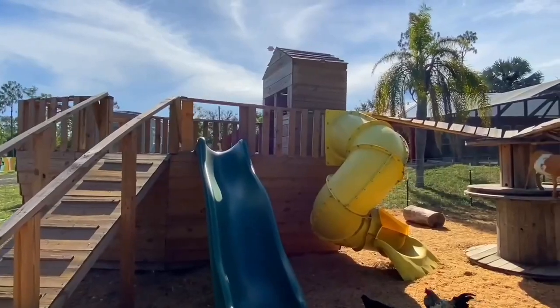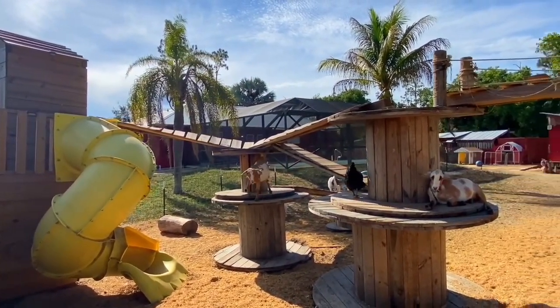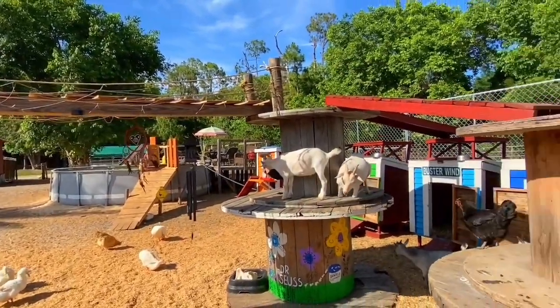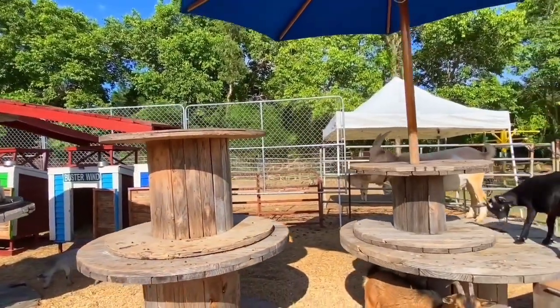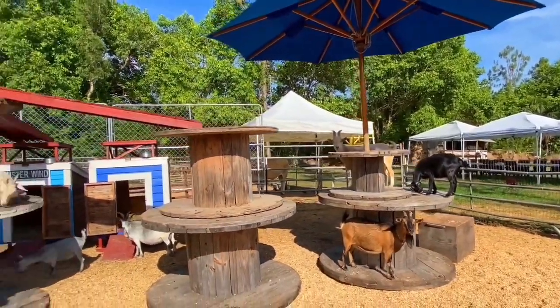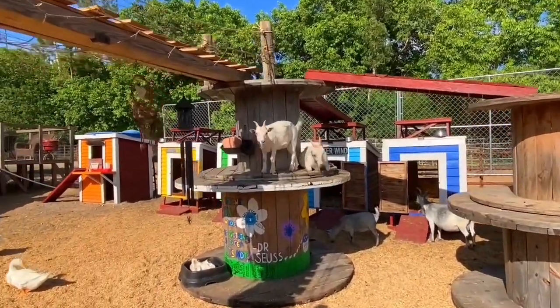So this is what the whole playground area looks like. It's the Noah's Ark boat with slides coming off it and ramps and wooden spools and 12-foot tall bridges in the sky for them to climb from one side to the other. And then we have some umbrellas going off the top of it to create a little bit of shade. And then all of the goat houses behind it that are all connected to the playground.